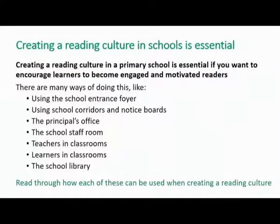So what you can do here is to go through each of those and see what can be done in each of these areas to make it so that children are motivated at the end of the day to read. How would you set up, for instance, a classroom? How would you create a reading culture within the classroom? Or how can the principal's office be used to create a reading culture? What can he put up on the wall? What can he do as a principal? You need to be able to describe within each of those areas how the reading culture can be established.